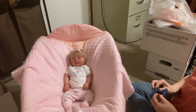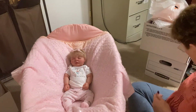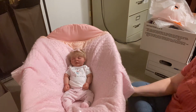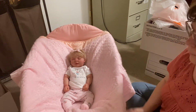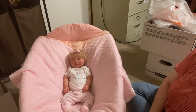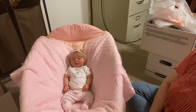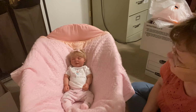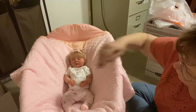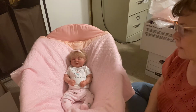Now we got some mitts that'll work out perfectly for Nicholas. We have a pair of white socks for him too. And we got this little one. She's happy. She's laying in her little rocker, just chilling out with mommy. But yeah, she's just hanging out.